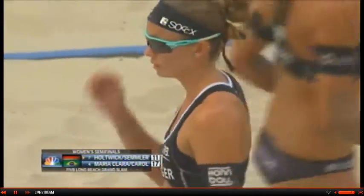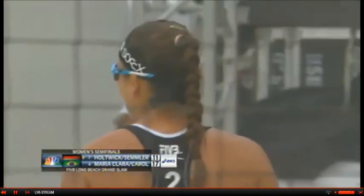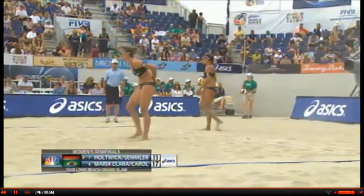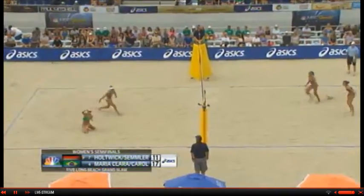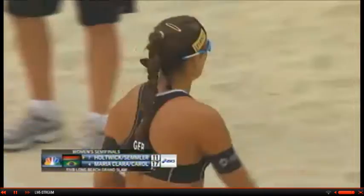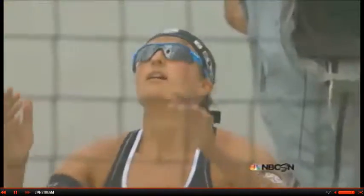And one of the reasons why her and Semmler won in Åland last year, that's in Finland, was because she was so aggressive. She was a real bully at the net. And if she can rekindle that kind of form, well, Germany will be in with a shout. But at the moment, it's too little from Holtwick. But that'll do nicely from Semmler. Tough ace to bring them back to within five.